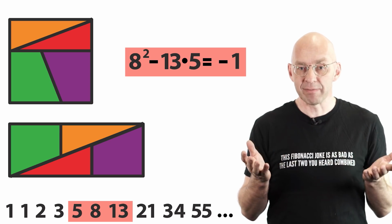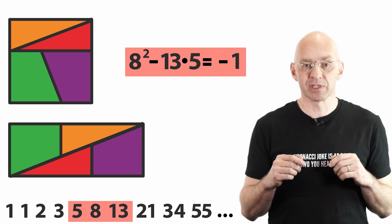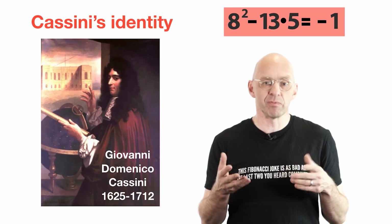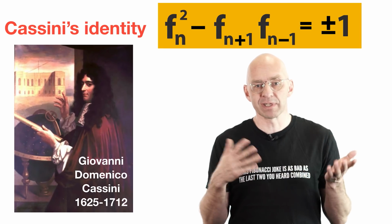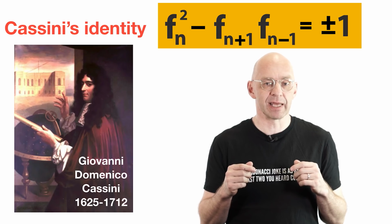This fact has its own name. It's called Cassini's identity. It is named after its discoverer, the mathematician, astronomer and engineer Giovanni Domenico Cassini. You may be familiar with the Cassini space probe. Well, it's the same Cassini, okay? Anyway, we can write Cassini's identity like this. Or, to be more precise, we can rewrite the right side to capture the alternating plus and minus like this.